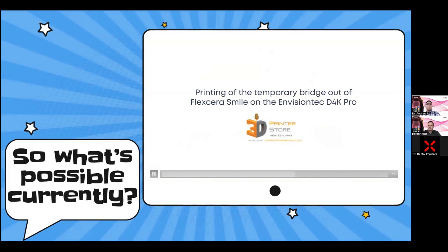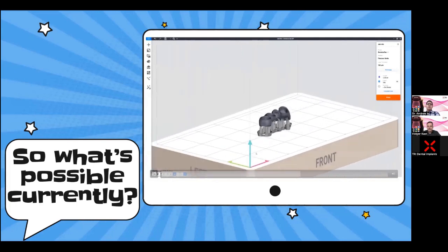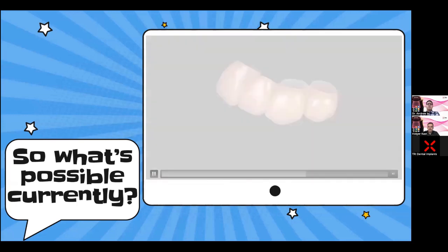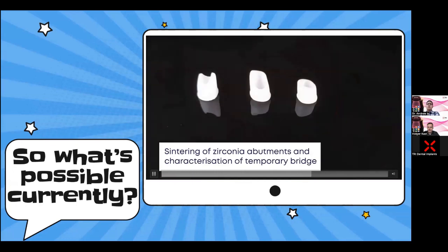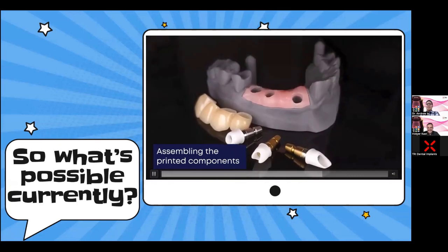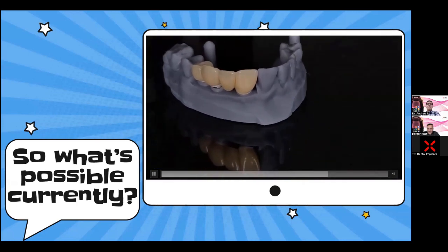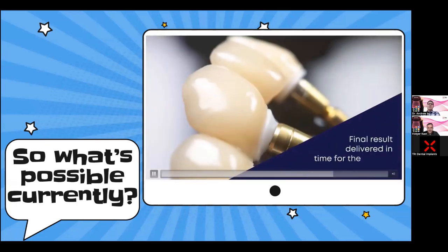Okay, so we've got this temporary bridge and we're printing that out of Flexera Smile. It looks very good, and you can see it fully printed there. It's stained and characterized with OptiGlaze. To be honest, I probably did too good of a job characterizing this bridge. I know I did, because the patient hasn't come back for the definitive restoration. So these things can last. When you are making a temporary like this, the trick is not to make it look too good, because they won't come back. But anyway, that's beside the point.